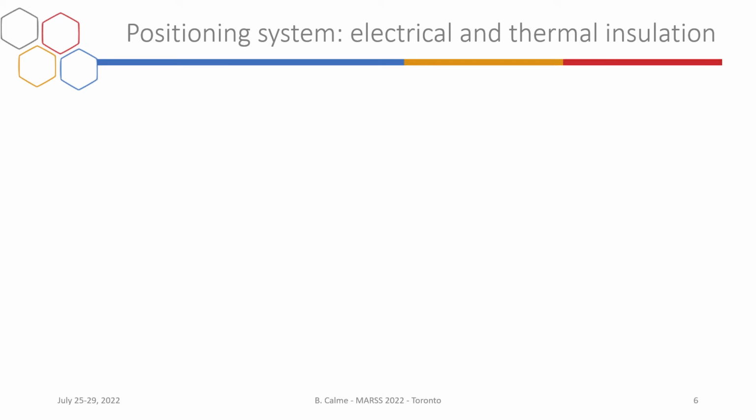A last point remains to be detailed. It is about the insulation. As the part has to be monolithic, a way had to be found so that the actuation of an actuator does not affect the adjacent actuators. When we pass a voltage and generate the Joule effect, we need an electrical and thermal insulation.